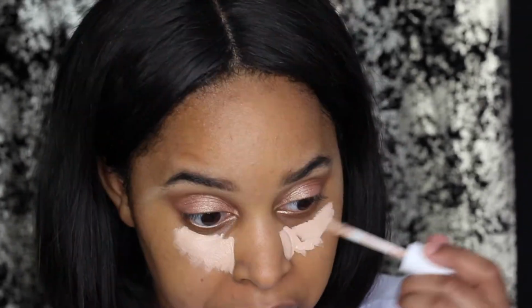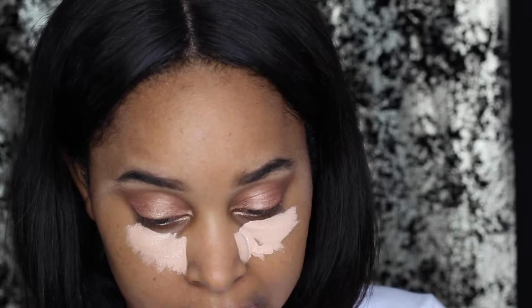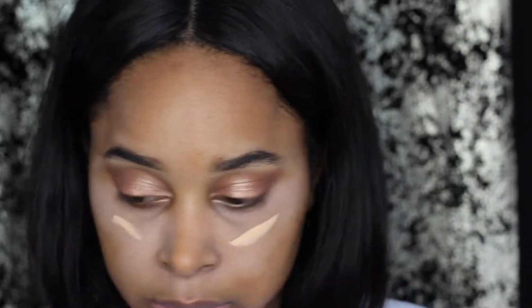Medium wear. I heard you gotta work fast with this concealer. So let me just do my eyes, and then the leftover I will go ahead and do. That's a little ghostly. Little is an understatement. It's very ghostly.